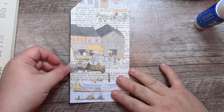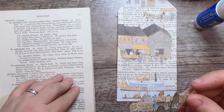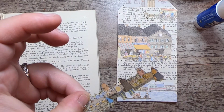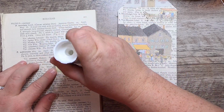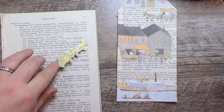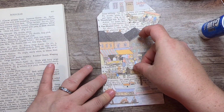Okay, so I have these little ones cut out. They're so cute, and that really wasn't that difficult. It's interesting. It looks kind of difficult, but I'm just going around the cans, going around the legs. It wasn't too bad at all. So now I'm just going to glue these down. So I'm going to put these guys right in here.